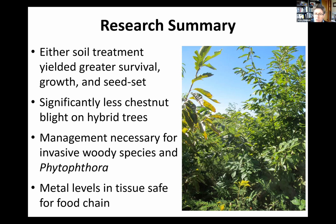We will have to continue managing, at least for invasive species. I am nervous about that honeysuckle. They can come in and displace trees. Honeysuckle was not there prior to our study, so that's something that's moving in over time. I mentioned that we do want to keep looking at Phytophthora, and over time kind of keeping our eye on metal levels and ensuring that tissue is safe for the food chain, as well as possible human consumption.